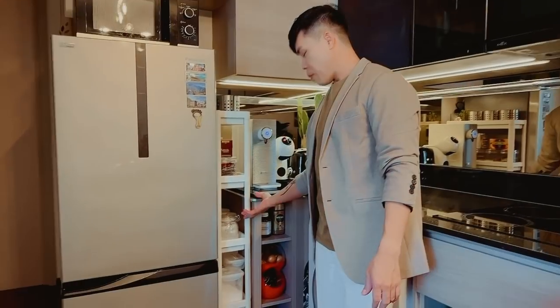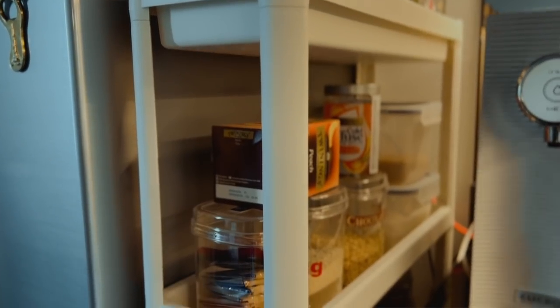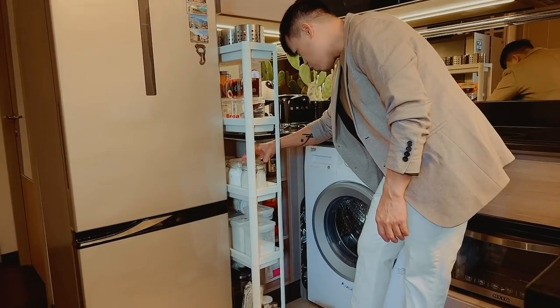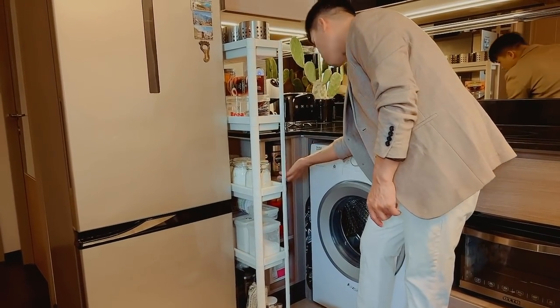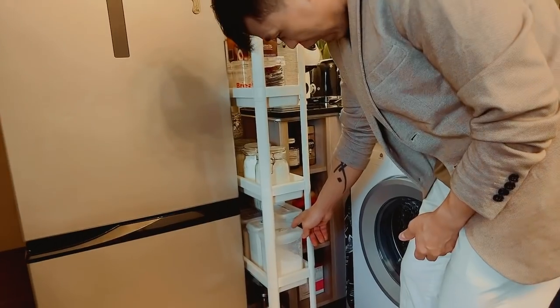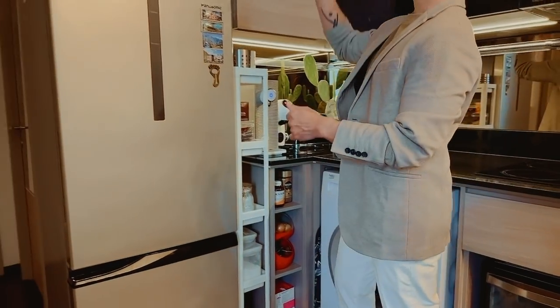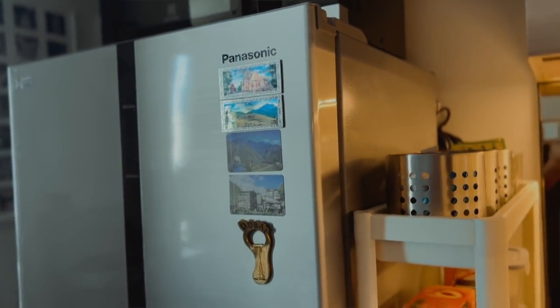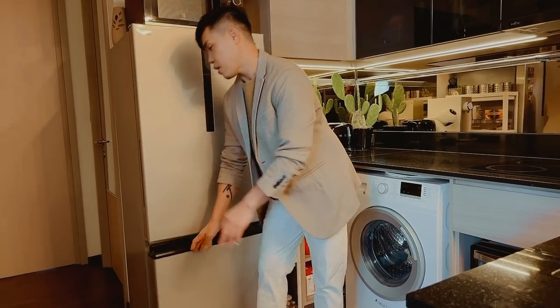And these are the baking stuff. Before, we used to bake, and we have a lot of time. We have the glutinous rice flour, cornstarch, a different kind of flour, icing sugar, and this is our microwave oven, and it's a 2-door fridge. This is the freezer, and this is the other door.